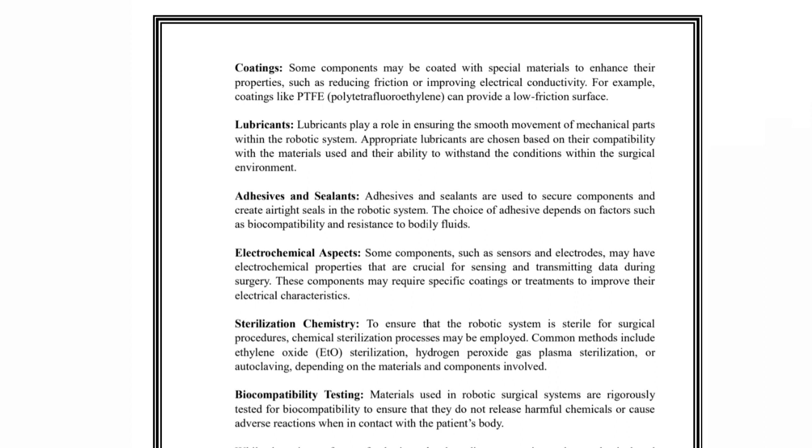And the coatings of these machines are also made of very high quality material, for example polytetrafluoroethylene, usually abbreviated as PTFE. The coating of the machine is performed with this material, and there are also lubricants used in the machines. Adhesives and sealants of high quality are also used. And the electrochemical aspects are also being studied in the latest research on robotic setups.